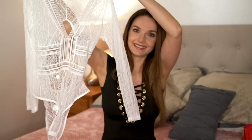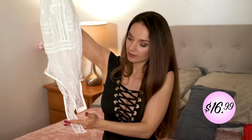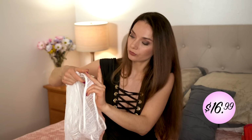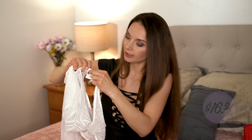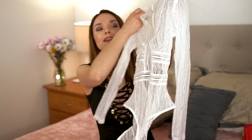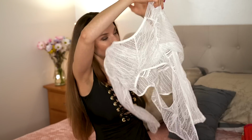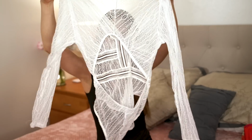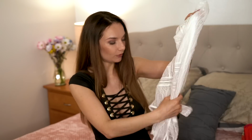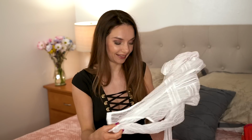So the last one is a very nice white bodysuit with little bottoms here, and I want to show you but it's too long, and nice cleavage, and on the back this hole, so I like very much how it looks. And this lace, very nice texture, I like it very much.